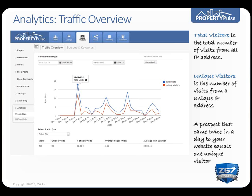So traffic is the first step in capturing a lead. And the analytics we're looking at here are real. I did want to give you some insight on exactly how Craigslist benefits your business. So this client had posted to Craigslist on August 6th of 2013. And they saw a spike in traffic. And that was just for that one day, right? Not over the course of a week. It was just a big spike one day. So we can confirm where the visitors originated from by selecting sources and keywords on the top.